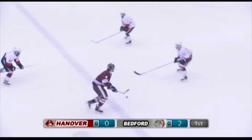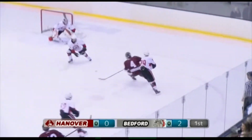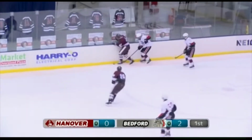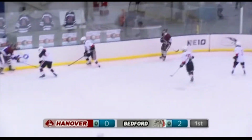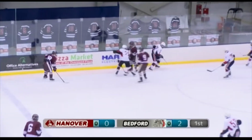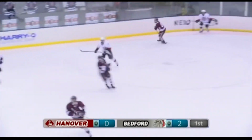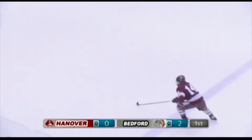Obertang carrying it. He's got Laycock with him. He goes to the net, but couldn't get a shot away. Tried to pass to himself and try to beat the play, but couldn't get over there in time. Both teams fighting for it along the board. Finally, Tim Spencer comes up with it. He flips it high, and the puck goes into the Hanover end.